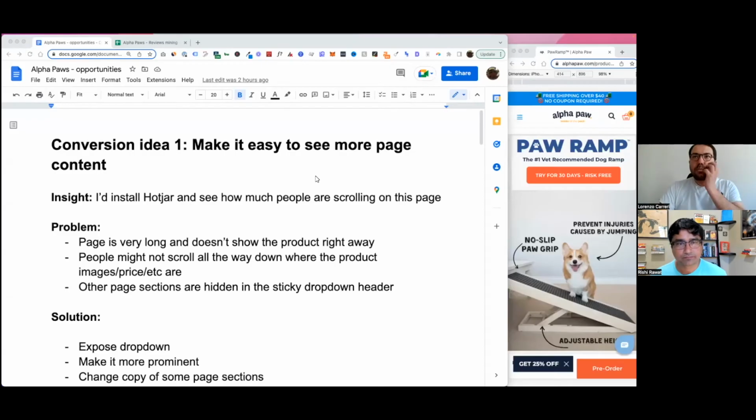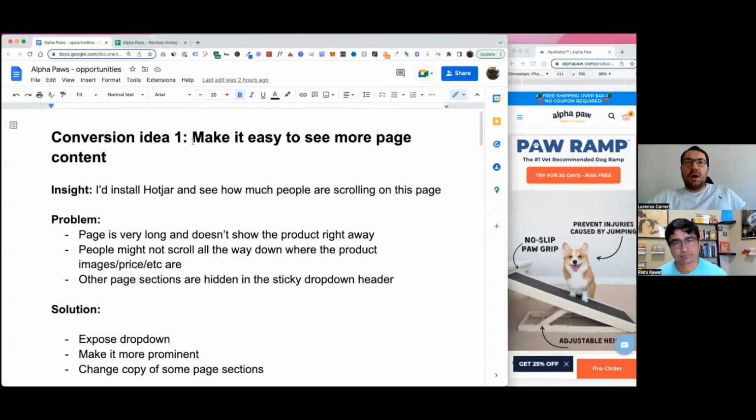Cool. Over to you. Yeah, so actually my ideas are kind of similar to yours in terms of problem identification, but not in execution, which is interesting. So let's talk about the first one, which I called make it easy to see more page content. One thing I would do here is install a tool like Hotjar to see how much people are actually scrolling down.